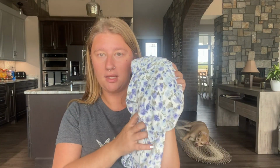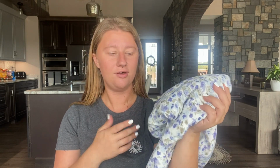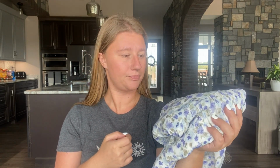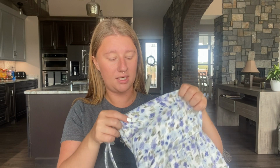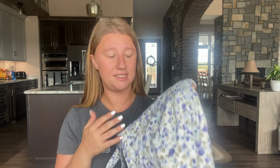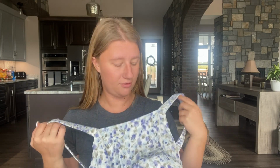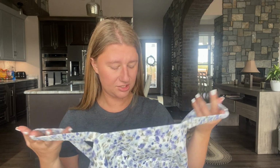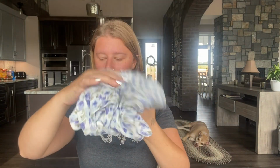So the purple and white floral dress is $28.99. I thought this was actually longer than I thought. It just looked shorter when I was holding it up, but it was actually pretty decently long. And I really love the actual print of this. It's just beautiful, but I think it's just turning into fall pretty quickly. So I just don't think I will be purchasing this, but overall I do think this dress was super cute. I love the pattern, I love the material. I actually loved everything about this dress. But I'm just not keeping it right now.